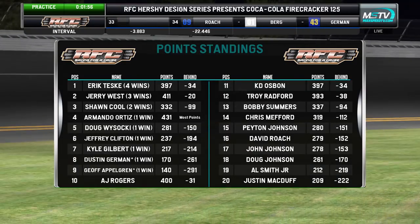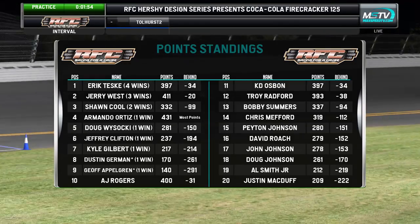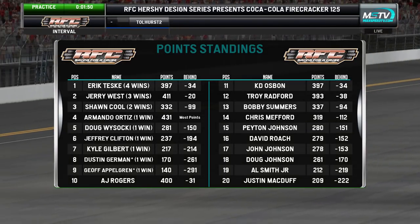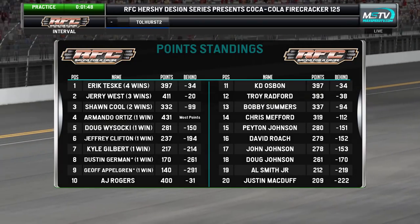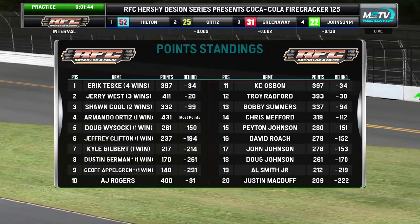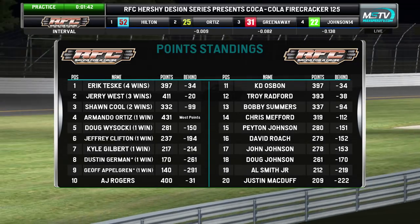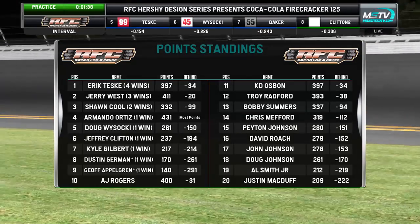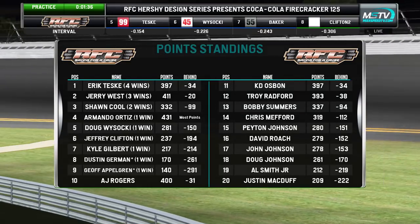All these guys are chase eligible. Dustin German and Jeff Applegren did pick up a win, but unfortunately have not met the minimum race requirements to make it into the chase. So even though they have a win, they will not be eligible contenders for the chase.